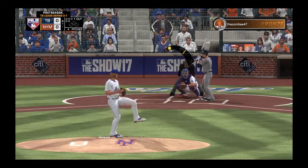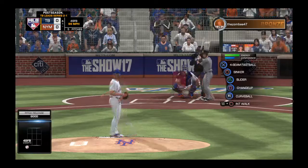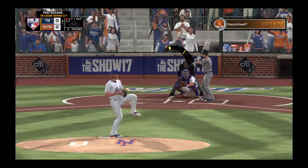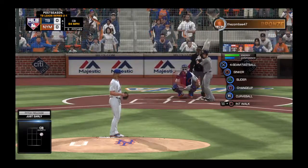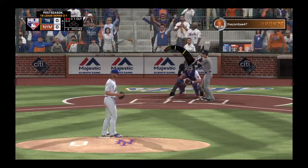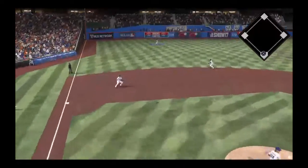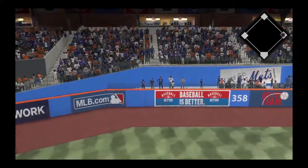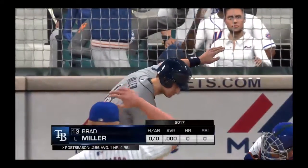Into the windup and the pitch. And that one stayed too low apparently. Checks his swing here, but he does so in time. I like that check swing. He started off at the off-speed pitch, but he recognized it and was able to hold up. There's a swing, and he sends a ball high in the air into left field. Cespedes going back, and it's gone.